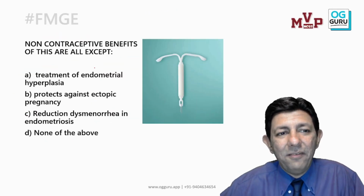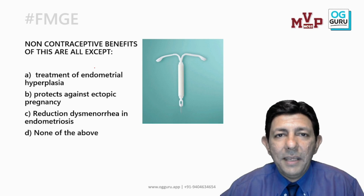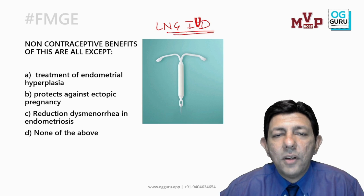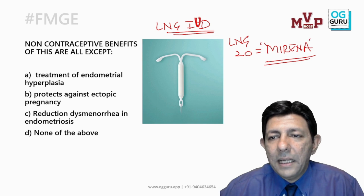Yes, starting with the image based questions. Identify this image. What is this image? Sir, this is LNG intrauterine device. LNG intrauterine device, also called as LNG20, also called as Mirena. Mirena is a brand name.